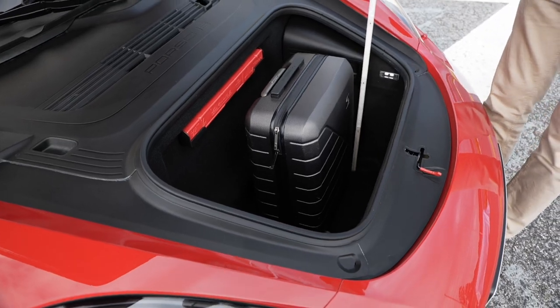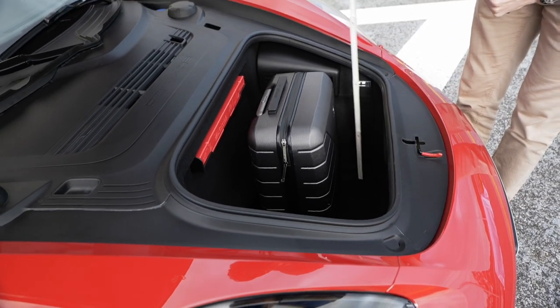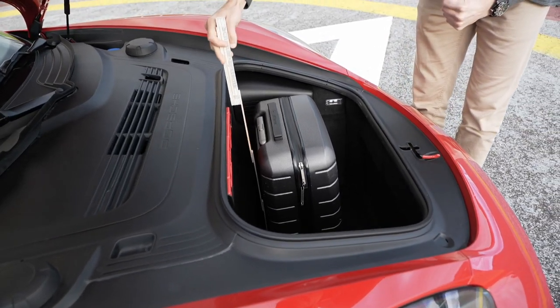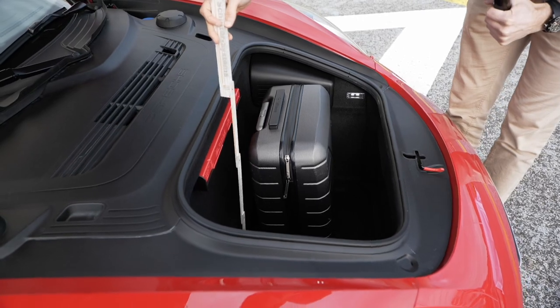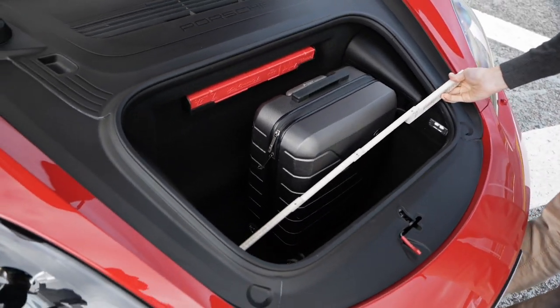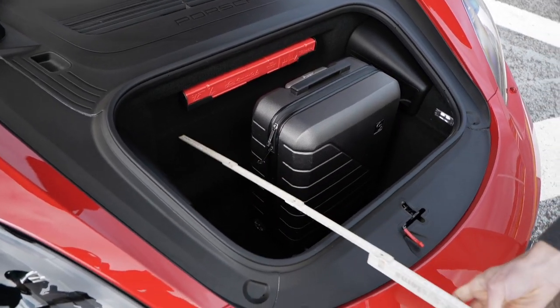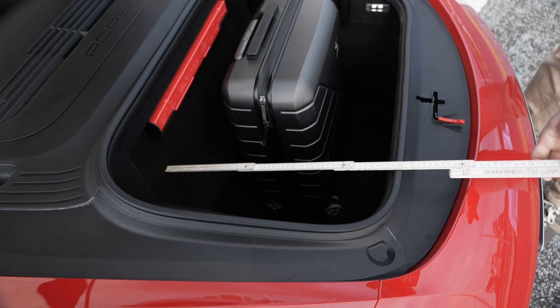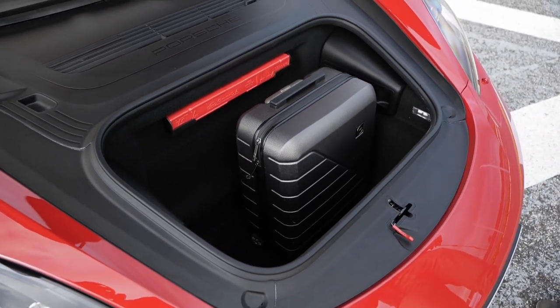So this is a height of, in the front, about 46, 47 centimeters, and in the rear, even a little bit more, a little bit less than 60. And the width here is about 70 centimeters. So it's actually quite cool. And the last here, 46. So you can get along with that actually pretty well already in the front.